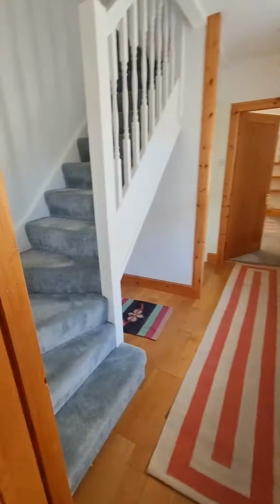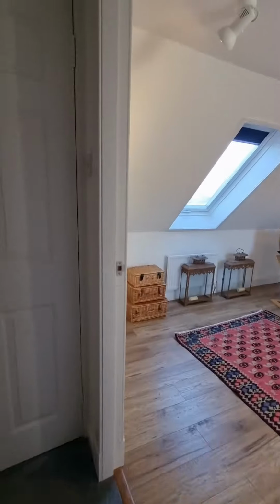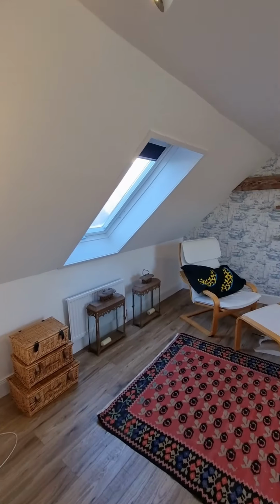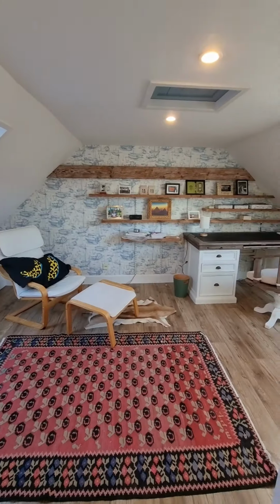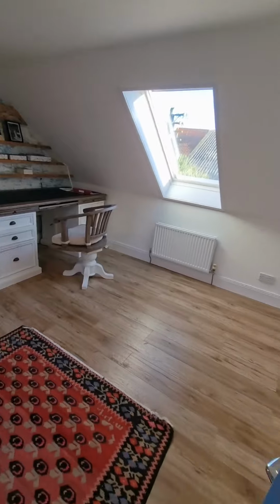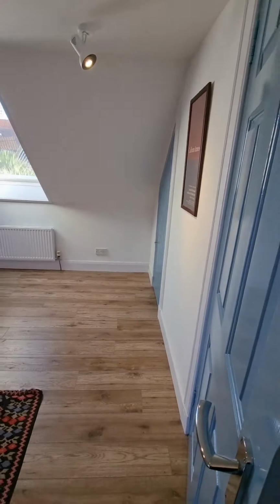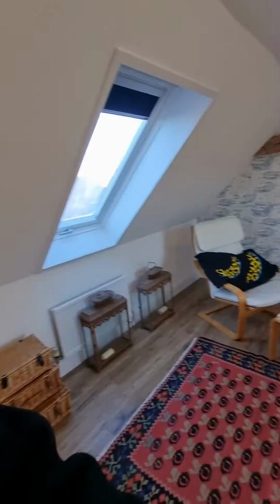Upstairs, 2 further bedrooms. However, one's used as an office just now, and one is used as another sitting room. But again, as I said, it could be easily 2 double bedrooms again. Idyllic windows either side for a lot of natural light coming in. And it goes all the way around. You've got a cupboard in the corner there for storage. And then another cupboard in here for storage.